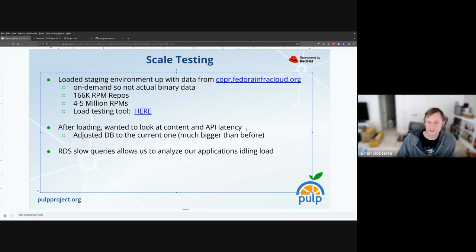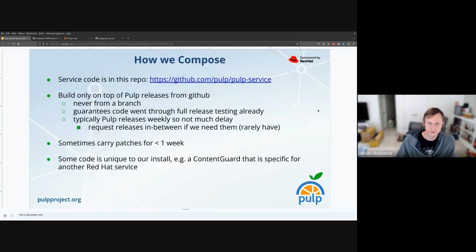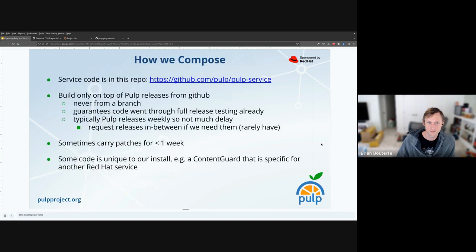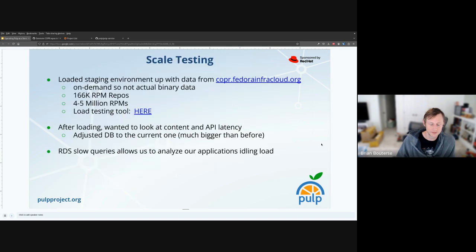After loading it, we wanted to look at the content and the API latencies. And we also noticed that it's a huge database, basically. So we made the database bigger and bigger and bigger, and then we adjusted it to the current database that we have, which is, it's not sliding for me here, but our current database, which is the db.m7g.2xlarge. So that's 8 vCPUs and 32 gigs of RAM. So that's a big DB. So we did that after doing this big scale testing.